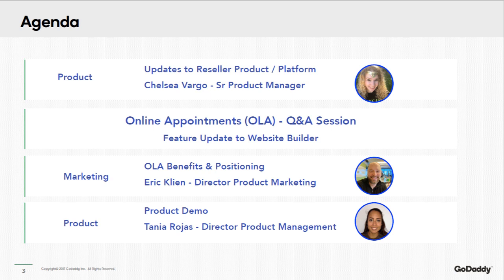Okay. Another question: can OLA be added to the product description so it's more clear to customers which package to purchase? Yes, that is something my team is working on. Next question: can you show the back end for the calendar and how the admin sets it all up?